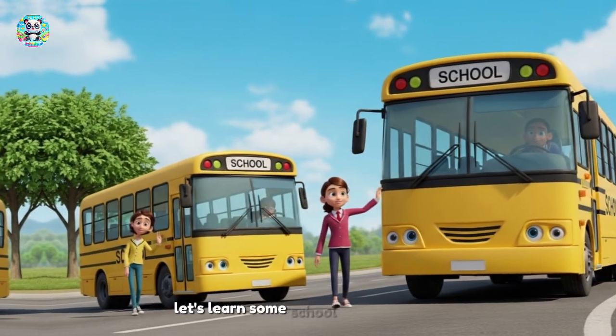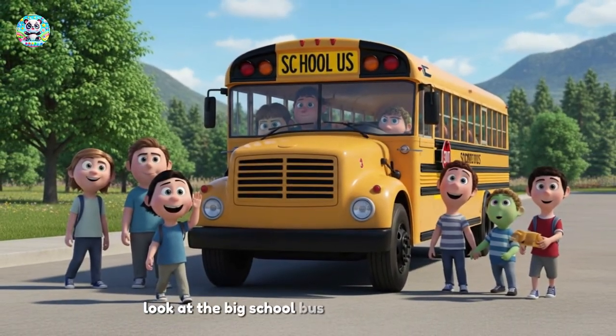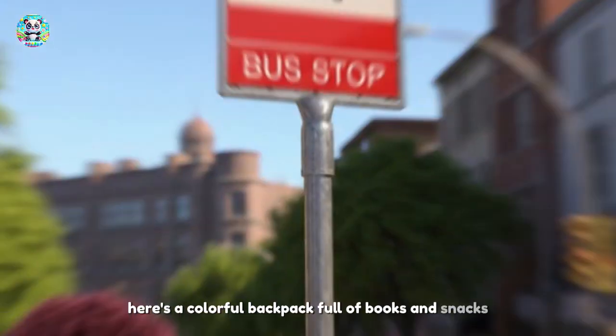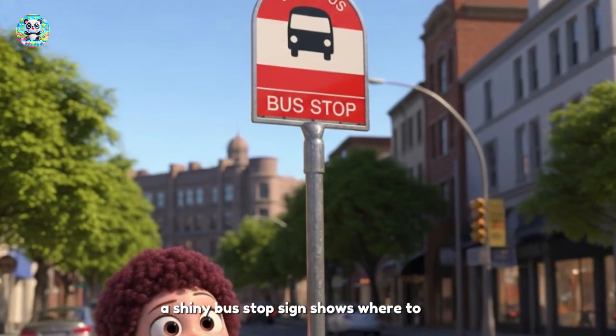Good morning. Today we're waiting at the school bus stop. Let's learn some school and bus words. Look at the big school bus, ready to pick up kids. Here's a colorful backpack full of books and snacks. A shiny bus stop sign shows where to wait.